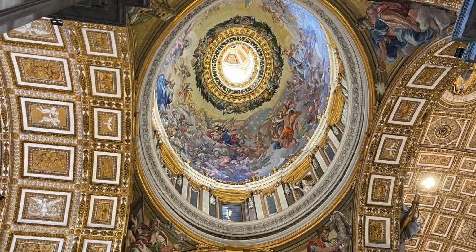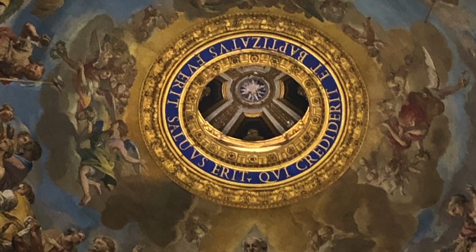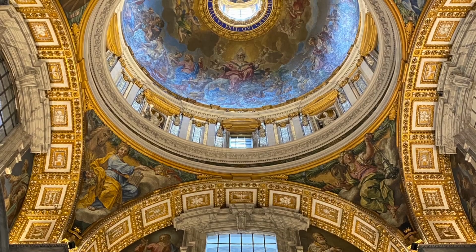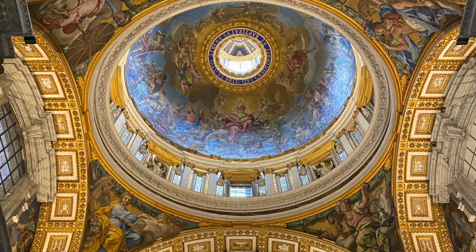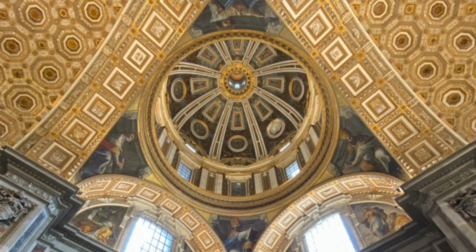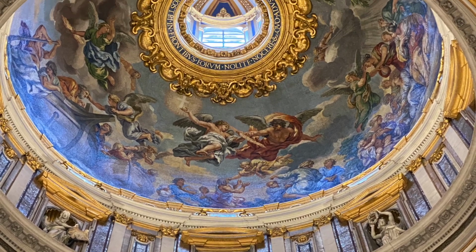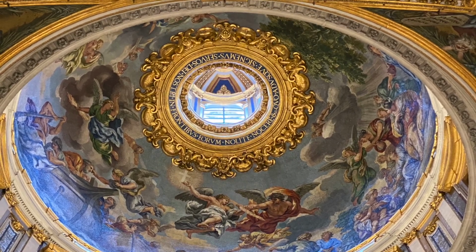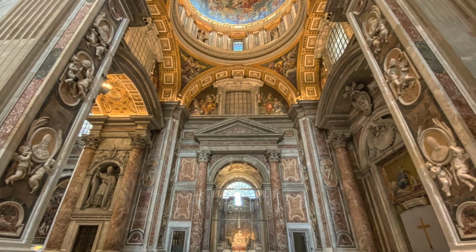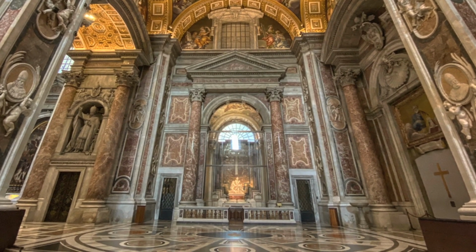Everyone's familiar with the Dome of St. Peter's, but there are actually 11 domes inside the church. One of those domes is over the Chapel of the Pieta, one of Michelangelo's greatest works, and the first thing you see when you walk into the church.